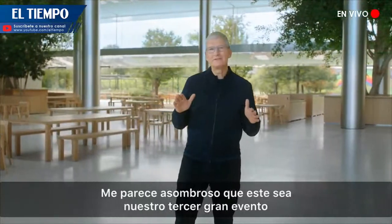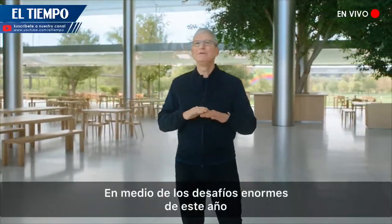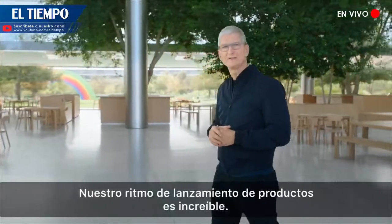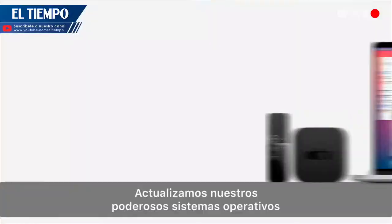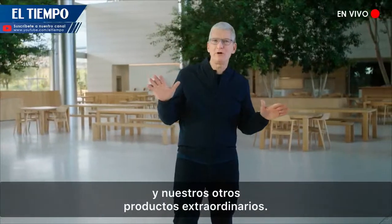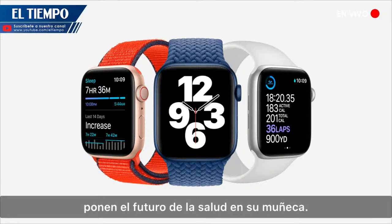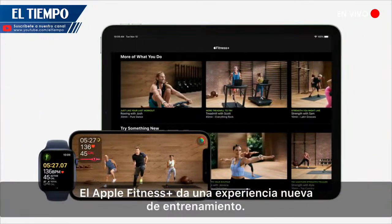It's amazing to think that this is our third major event in just the past 2 months. In the midst of enormous challenges this year, our teams have remained focused and they haven't stopped innovating. We're on an unbelievable pace of new product releases, delivering more new products this fall than ever before, starting with upgrades to our powerful operating systems, as well as our other remarkable products. The incredibly capable and affordable Apple Watch SE and Apple Watch Series 6, putting the future of health on your wrist. An entirely new fitness experience with Apple Fitness Plus.